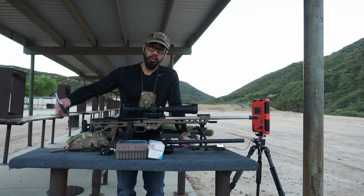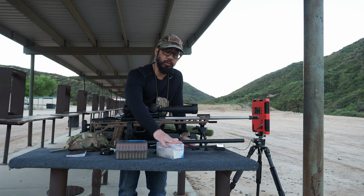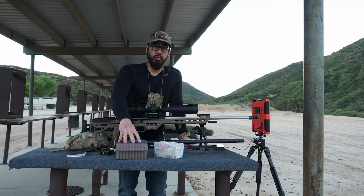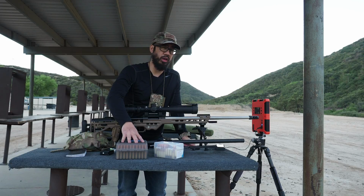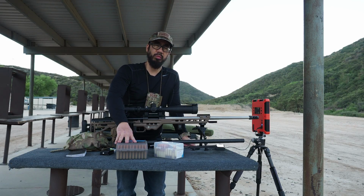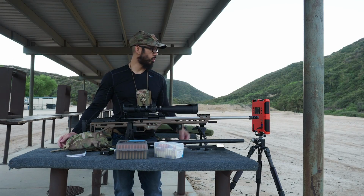Anyway, the reason I'm out here is because I want to do some testing, not necessarily load testing, although I do have some Reloader 16 loads, and I'm splitting the difference between a couple of charges that I tested a couple range sessions ago. But the real reason I'm out here is because of the chronographs.